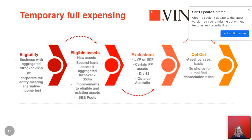So you've probably heard me say, or try to say, eligible assets a number of times now. Most assets are eligible assets, being depreciable assets. However, there are some exclusions. So the key exclusions are assets that are already allocated to low value pools or software development pools, certain primary production assets where they're primary production depreciating assets unless they're small businesses, buildings and other capital works which fall under a completely different division, and then assets that will either never be located in Australia or never be used principally in Australia for the purposes of carrying on a business. So there are key exclusions.